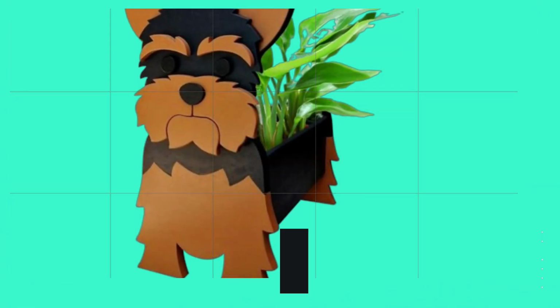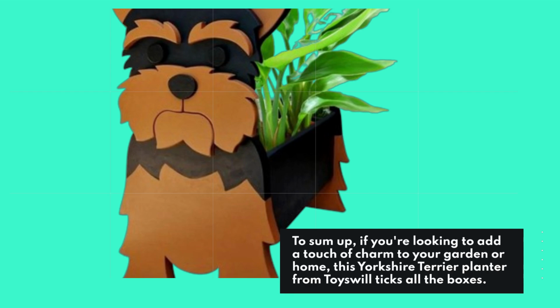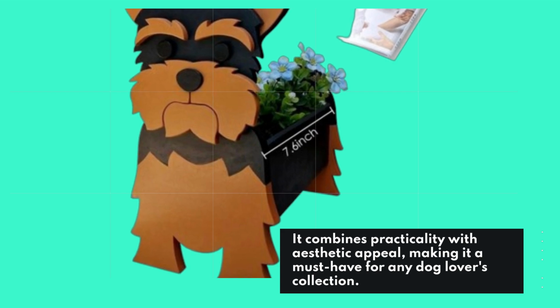To sum up, if you're looking to add a touch of charm to your garden or home, this Yorkshire Terrier planter from Toyswill ticks all the boxes. It combines practicality with aesthetic appeal, making it a must-have for any dog lover's collection.